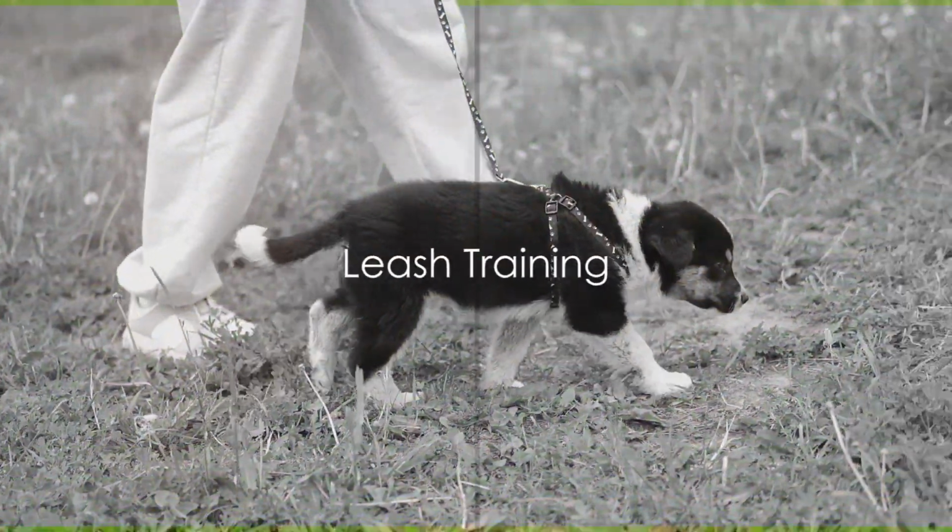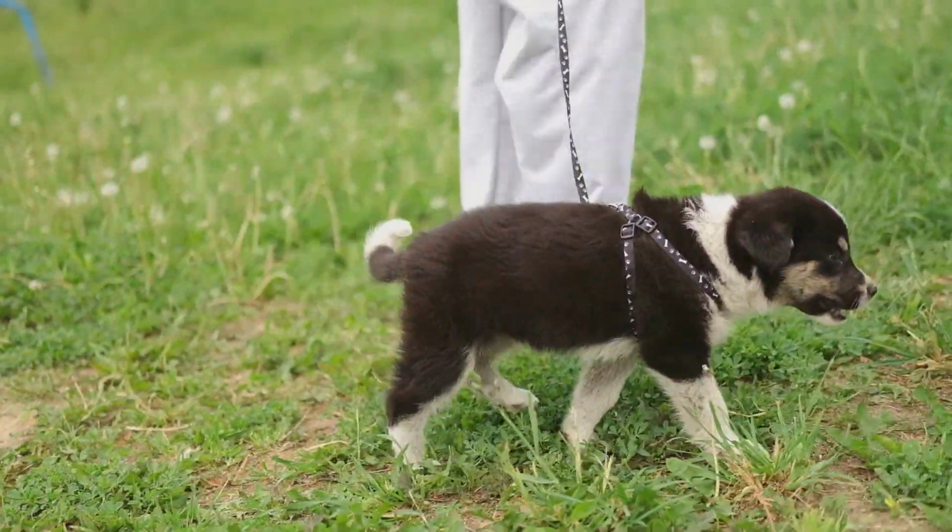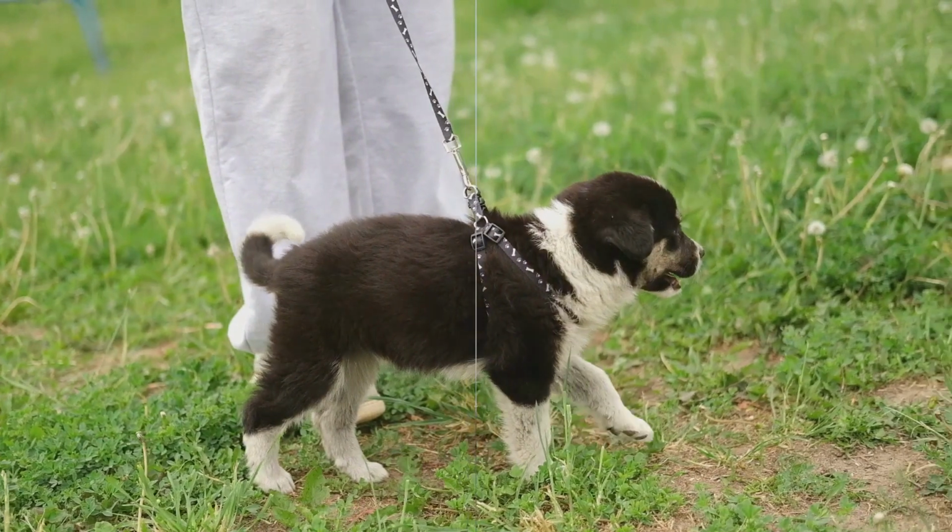Step 5. Leash training. Start by letting the puppy get used to wearing a collar and leash. Later, teach it to walk by your side without pulling on the leash.